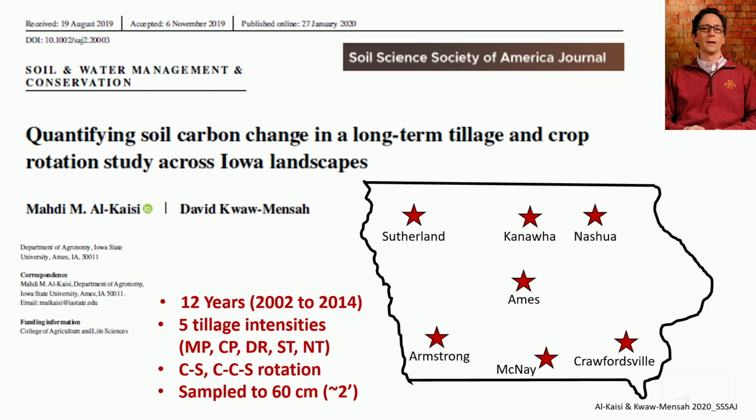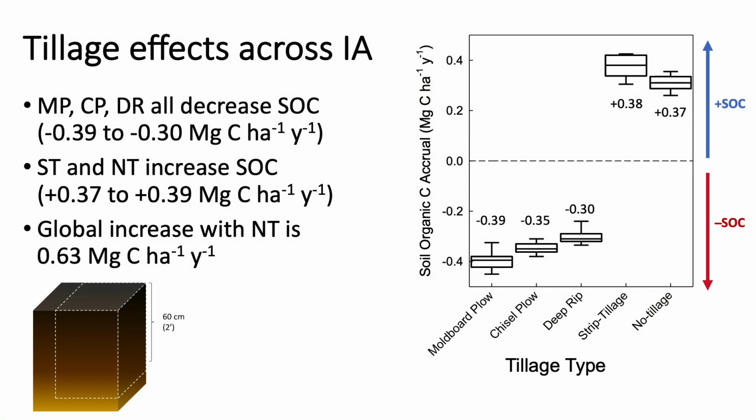And these are the 7 sites at the research farms where they were located. They monitored soil carbon over 12 years from 2002 to 2014. They had 5 tillage intensities: moldboard plow, chisel plow, deep rip, strip till, and then no till. And then they had those 5 tillage intensities implemented on a corn-soybean and a continuous corn rotation. And they sampled down to 60 centimeters, or about 2 feet deep, which was deeper on average than most of those other studies that I had just shown in the table.